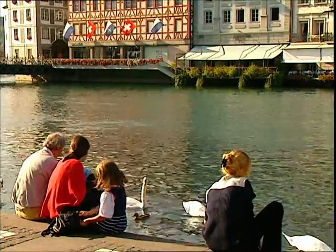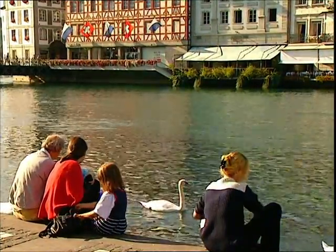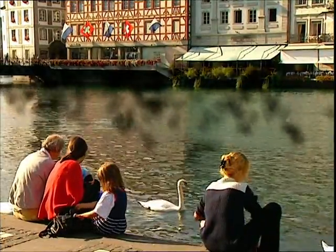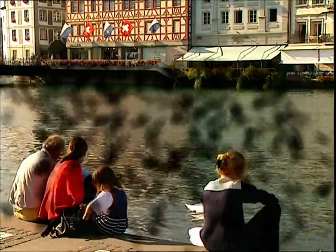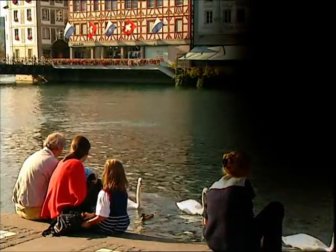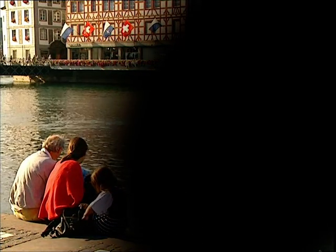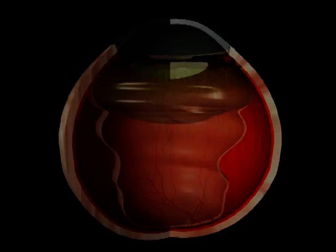Physical symptoms perceived by the patient might be flashes of light, a shower of floaters, or a loss of peripheral visual field that the patient will not notice most of the time until the central vision has been affected.